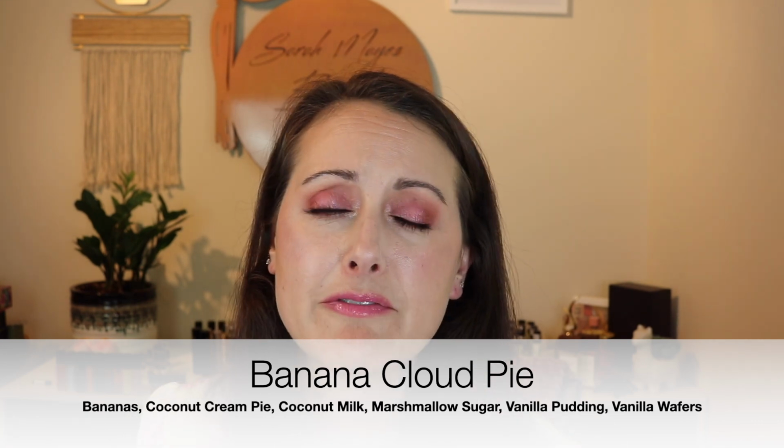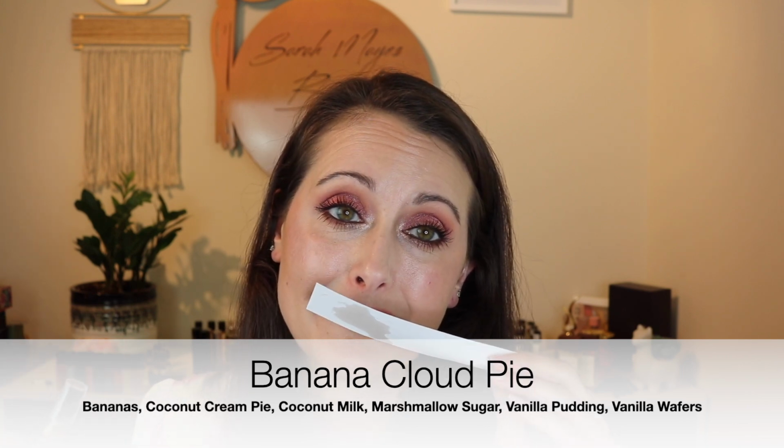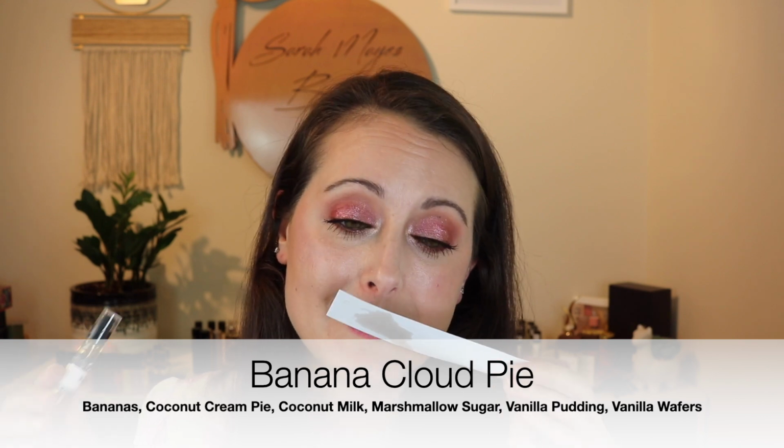This is banana, marshmallow. This one does have coconut in it, sugar, and lots of vanilla. It's got vanilla wafers as well as another kind of vanilla note. This one again is much more complex. Well, I don't want to say it's much more complex smelling, but it's definitely more complex smelling than the vanilla banana or banana vanilla, whichever one that was.